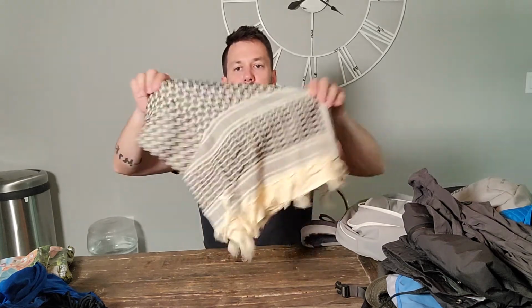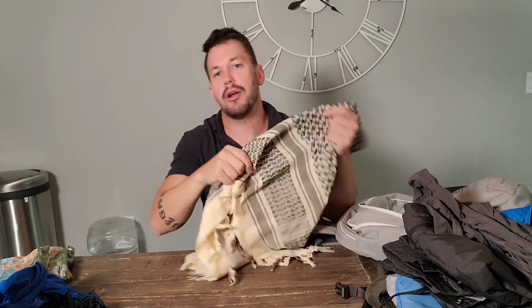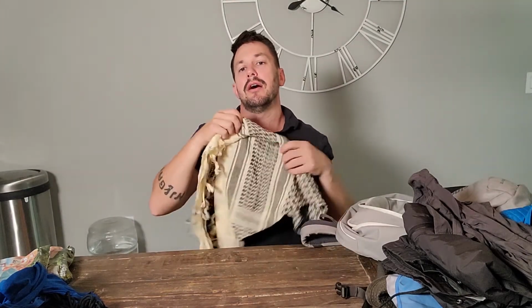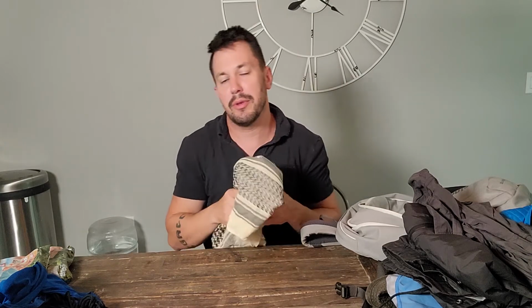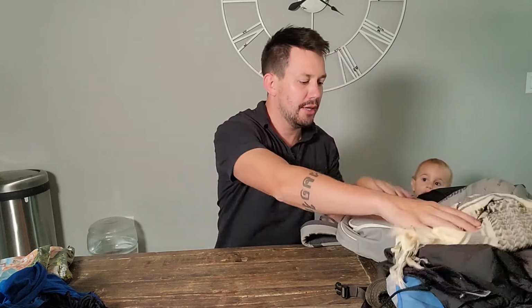I never know how to pronounce these, but a shmag, something like that. I got one of those. They say they're good for filtering water. I've never actually tried it. I might have to go ahead and experiment with that. But again, good for facial covering, or if the sun's really bad, or if there's wildfires happening. All sorts of stuff going on. It's always good to have one of these on you.